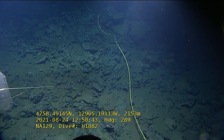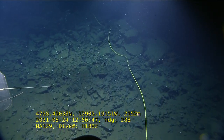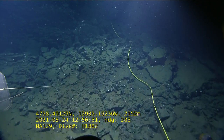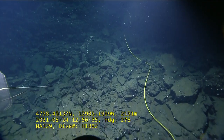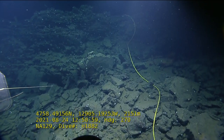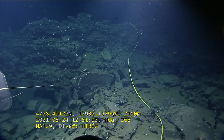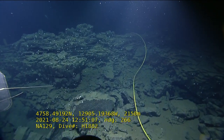Maybe at the site that night. It's hard to estimate when you're doing tandem ship operations. So keep watching. We will go back to the vents. But in the meantime, we are enjoying these lava formations. And the sponges. And the fish.